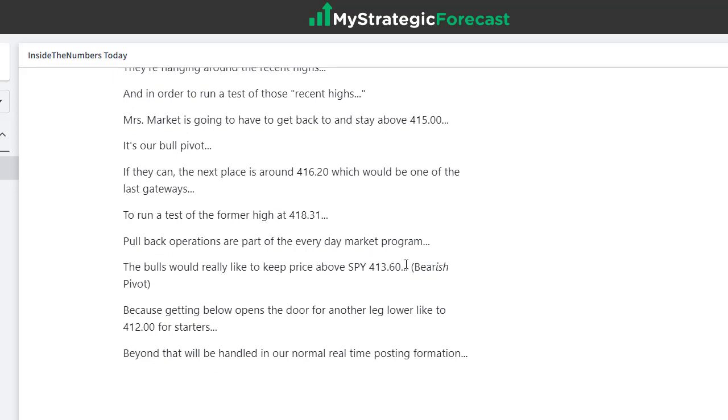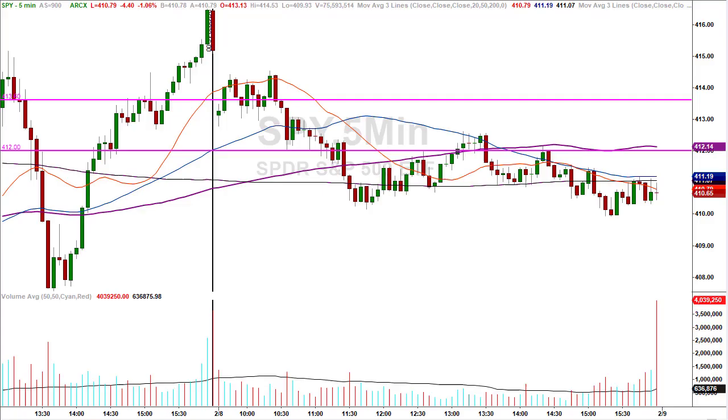413.60, which is, in fact, the bearish pivot. You'll see it called an official pivot later on, but at 0 dark 30, we started at the bearish pivot. Why is that? Because getting below opens the door for another leg lower, like to 412 for starters. Let's get our faculties. We think better in pictures. Right of the vertical is today's activity. We're focused on the top line, which is in fact 413.60, and you can see that was our early pivot.